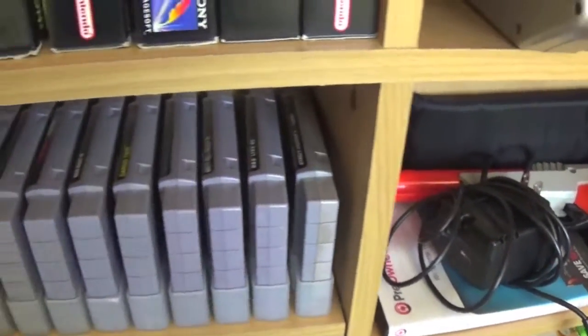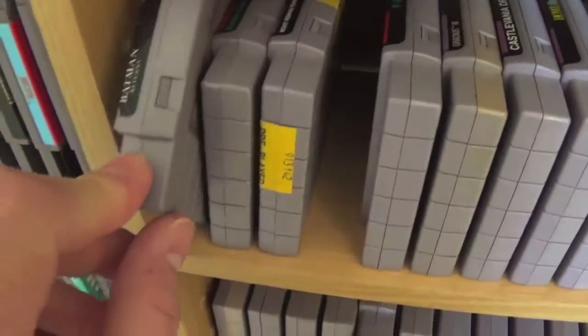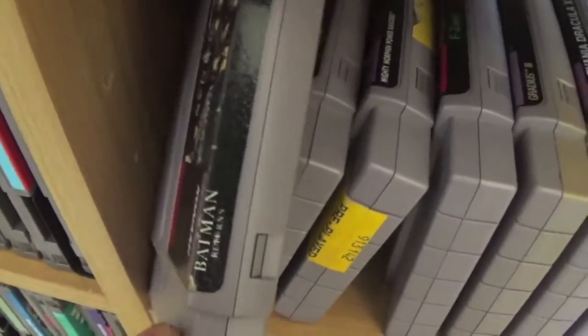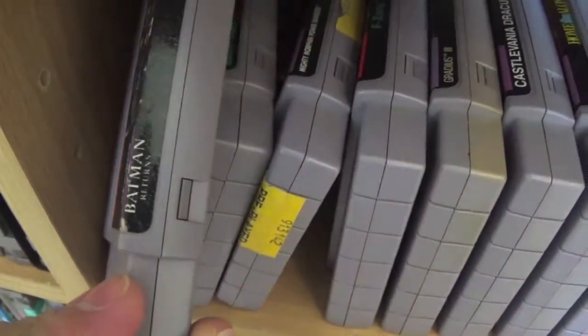And these games right here, the top row, are all games I owned as a kid. And then these are the games I got since I got back into collecting. Excuse me, I feel like I'm breathing so heavy right now. I don't know why. Anyway, sorry about that.